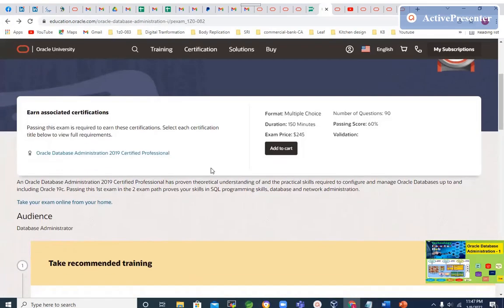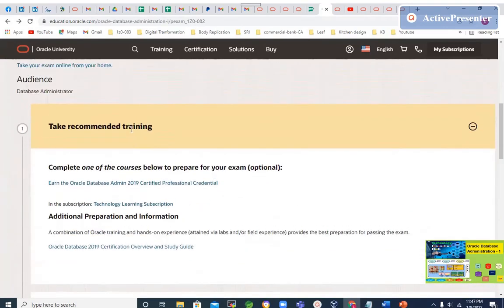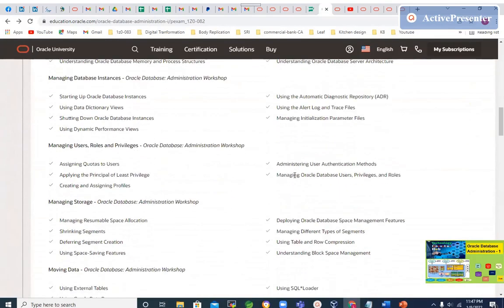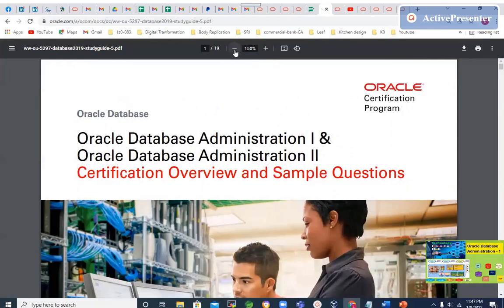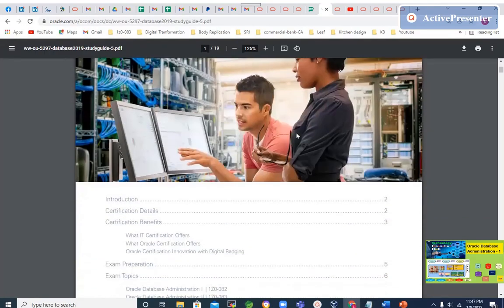If you want more details, if you go down, recommended training, if you expand this one, yes, review exam topics. So we have exam topics. These are the topics given. Let's go through it in a little bit more detail. And we have a nice study guide given by Oracle University. That is a PDF, so there will be more details in that one. Both exams are listed, admin 1 and admin 2, that is 082 and 083, the two exams.